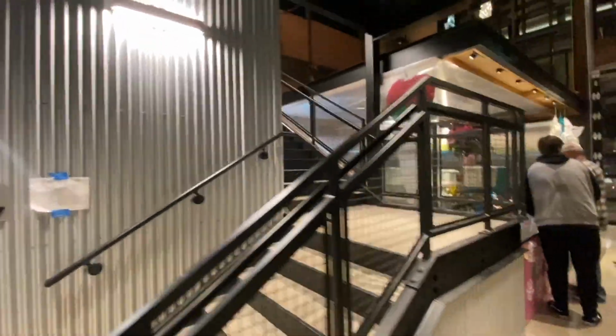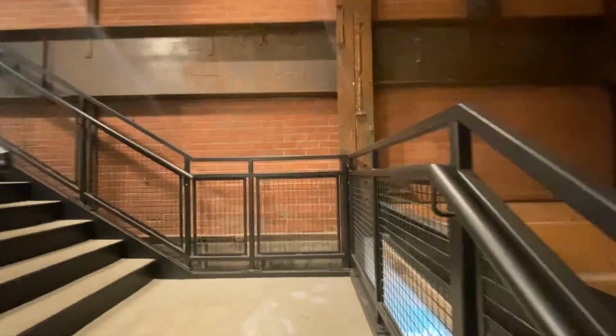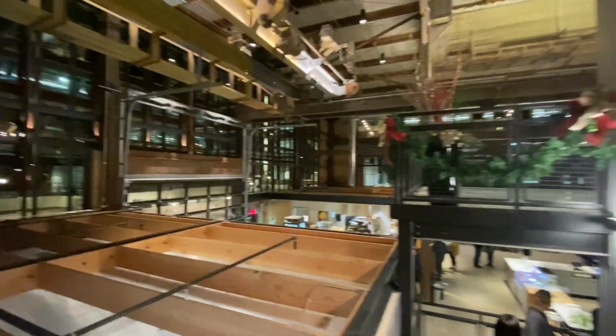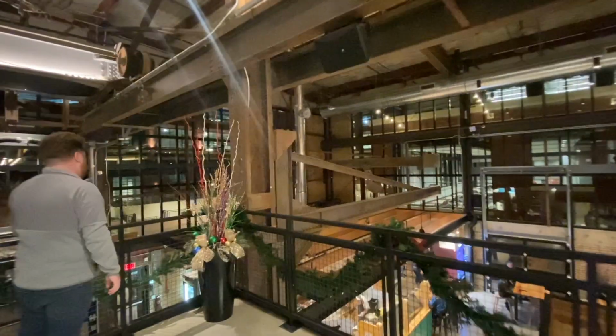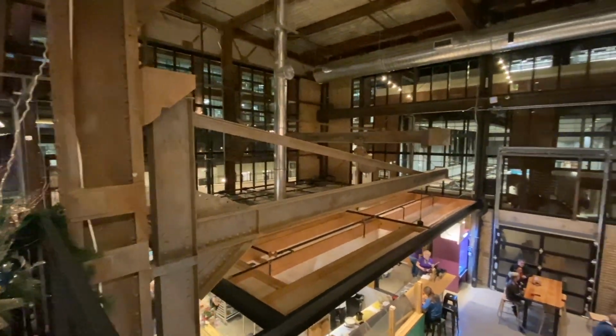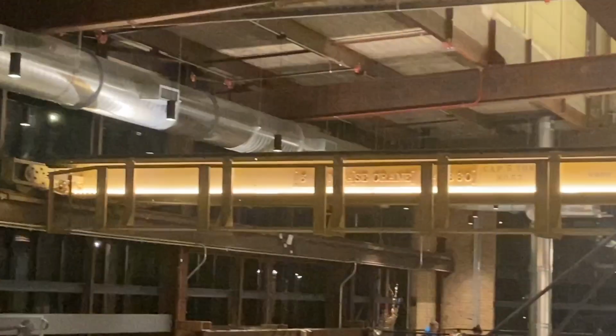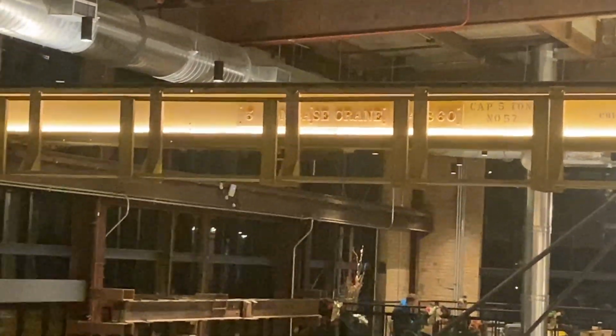Now, the one place where I haven't been yet, where I said I needed to go, is upstairs. So we're going to check this out, see what we can find. I love it that they've left some of the old stuff, like these things. I don't know if they've left them or if they're just repurposed, but I love them. That up there, oh my word, it's so cool.